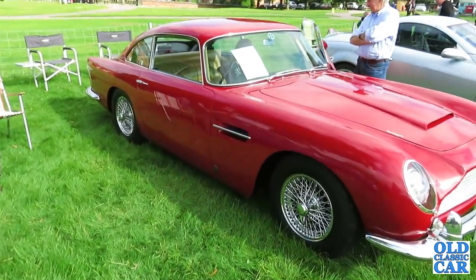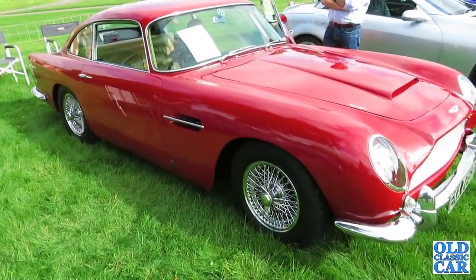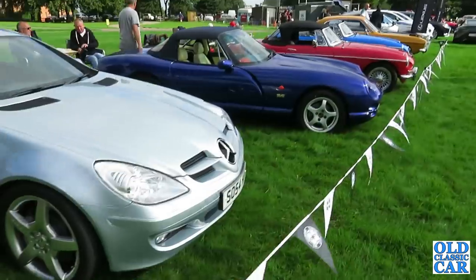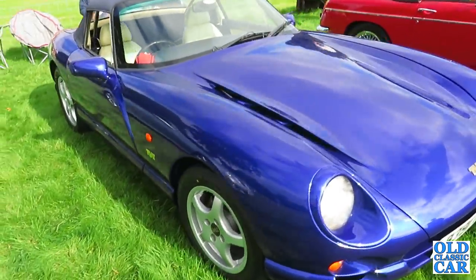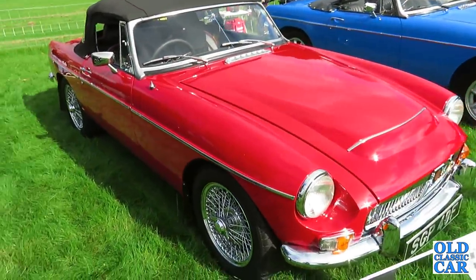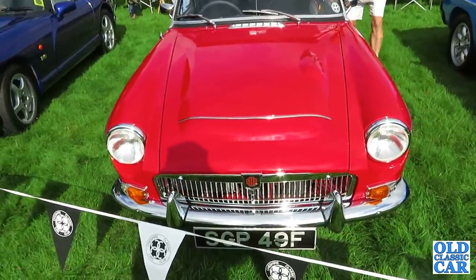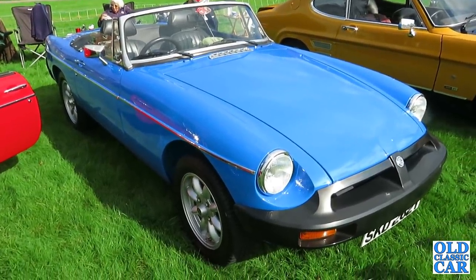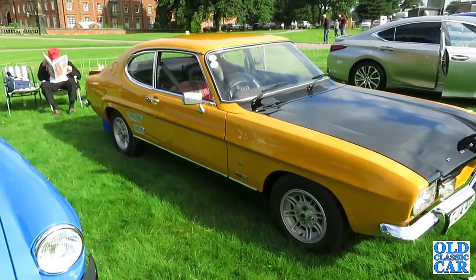Got a swish DB5. Stunning car that. TVR Chimaera. This is on a local classic car club stand. MGC Roadster. Very smart. The rubber bumper MGB. Capri 1600 GT.